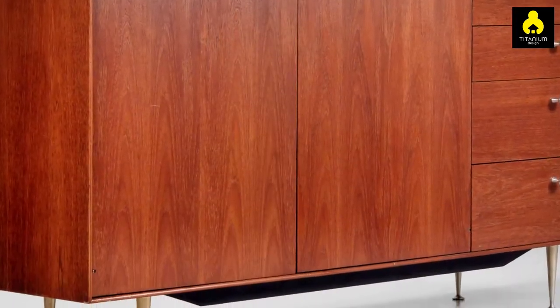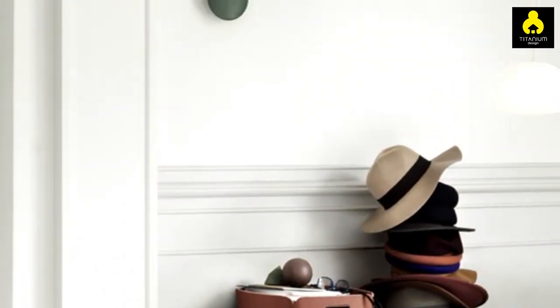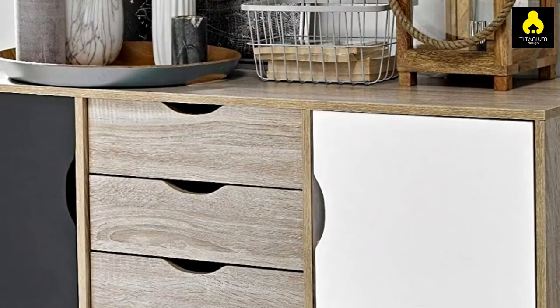In this video, we provide a sideboard design recommendation that is in accordance with a minimalist living room design that can be an inspiration for those of you who want to choose a sideboard as furniture in the living room.